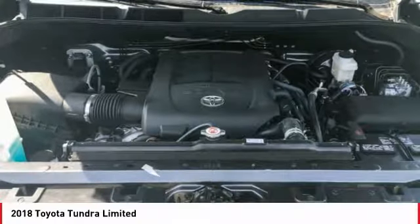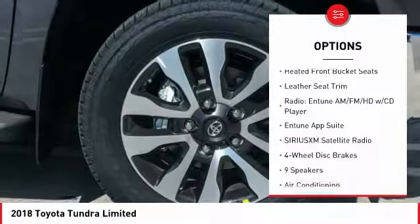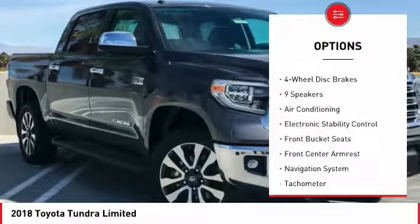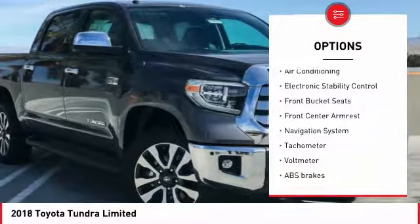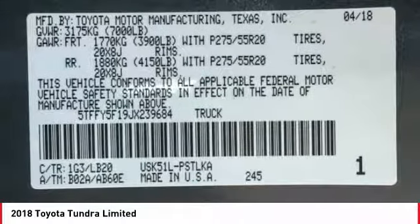Here are some of this vehicle's great options: traction control, power passenger seat, navigation system, air conditioning, leather-wrapped steering wheel, dual airbags, power steering, four-wheel disc brakes, electronic stability control, fog lights.